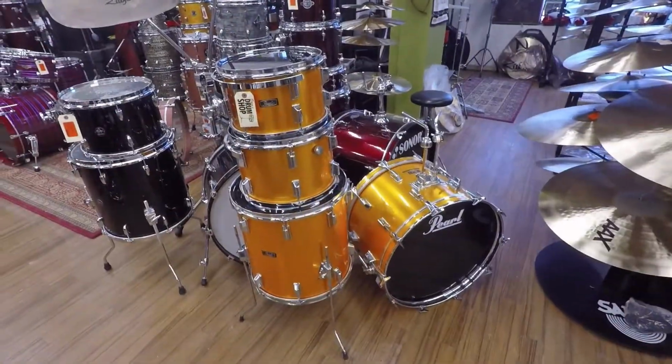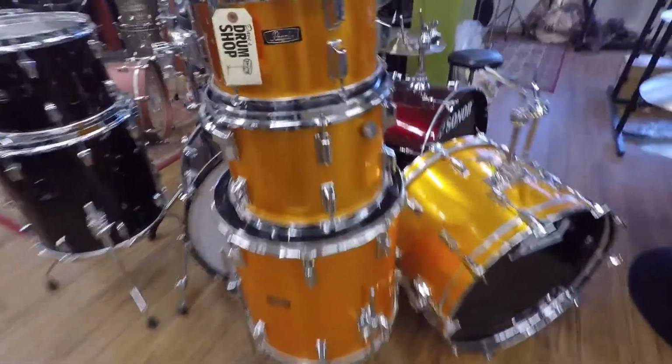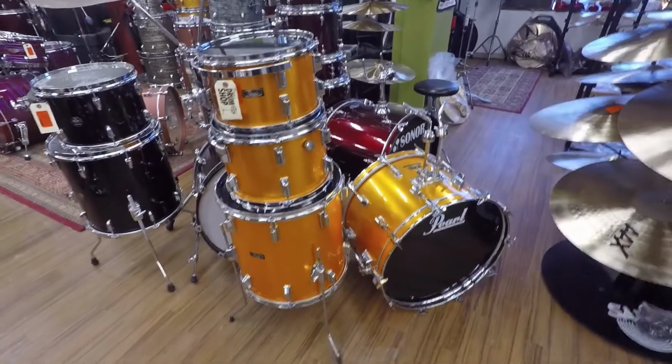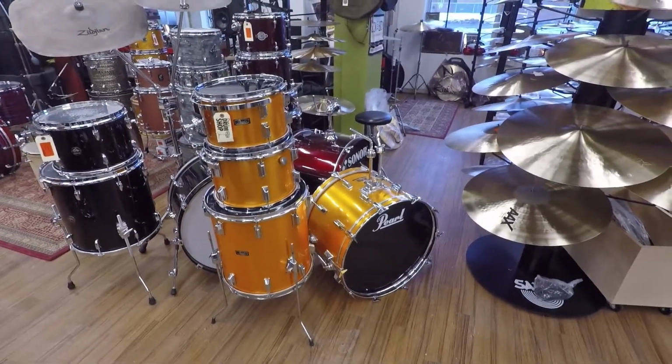This one's really popping. Oh yeah, and it's in really good shape. Really cool. It's not too bad, barely any scuffs. I mean, this is a 50-year-old drum set at this point. Yeah, exactly. Very cool. Moving on.